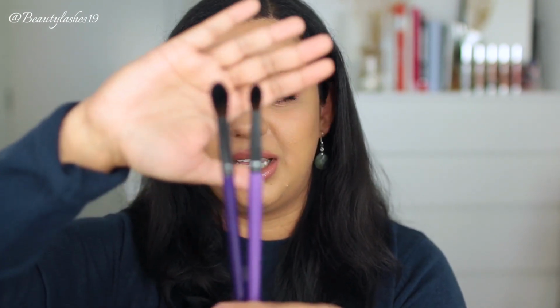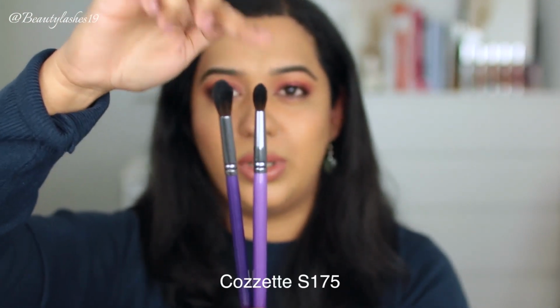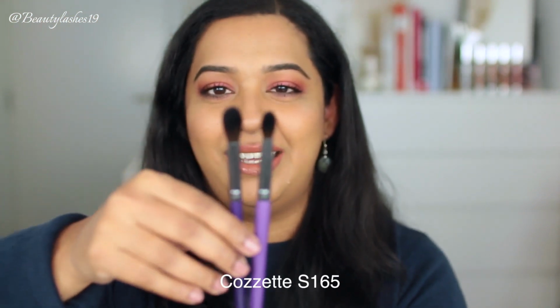And then 2 blending brushes with my cream products are again by Cosette. They seem to be my go-to brand when I have to use cream products. And they make beautiful brushes that are very easy to clean. So these are 2 brushes. This is the S175 and this is the S165. Again, this is a typical brush. It's good for crease work, and this looks pretty big. But again, I like blown out edges, so this is something I would go after going in with the smaller brush.